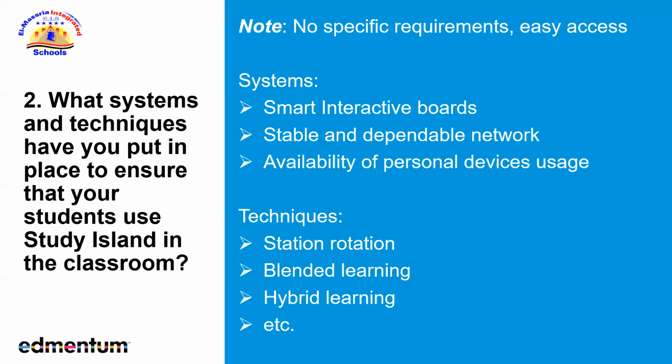So the systems: we have smart interactive boards for students to interact and work on their own. They can answer questions. It's really fun to have questions posted on the screen and students having team competitions, going to the smart board, clicking on the correct answer, and having fun, especially with the sound that Study Island gives when they give the correct answer. It's like a harmony, so they like it a lot, a harmonica, I'm sorry. So all we need is smart interactive boards, a stable and dependable network, and availability of personal devices, and we have that. We allow students to use their devices and we provide them with a stable network, which works pretty good.